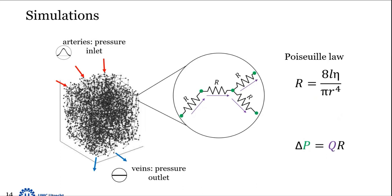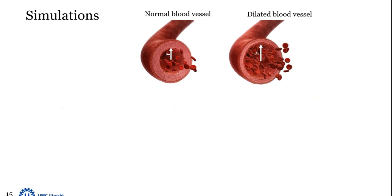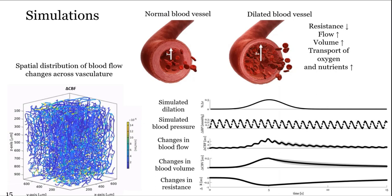What we also wanted to see is how our network responds to vasodilatation. So we know some basic concepts. Obviously, the radius in dilated vessels is increasing, and that is leading to a resistance decrease. Flow and volume are increasing, and this all together leads to increased transport of oxygen and nutrients. And here are some of our first results.